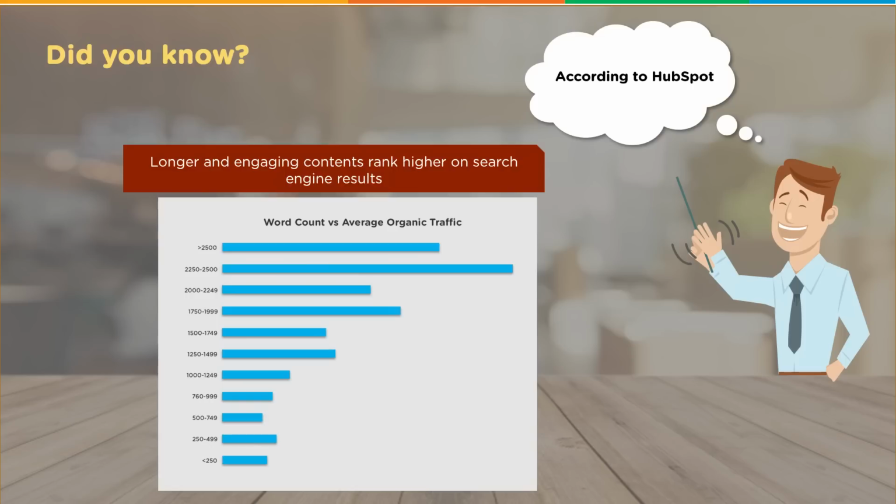So longer engaging content tends to bode well with search engines. This is according to HubSpot. The more words you use, the better the chances of you ranking higher are going to be. Just take into account best practices.